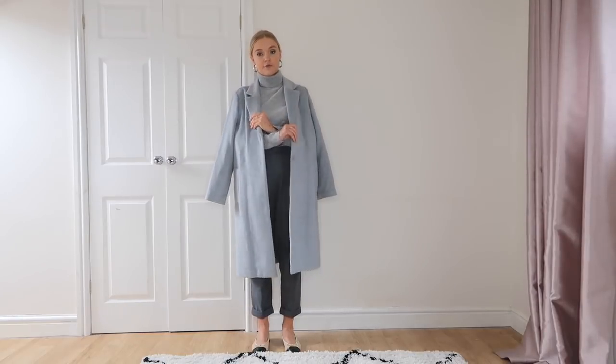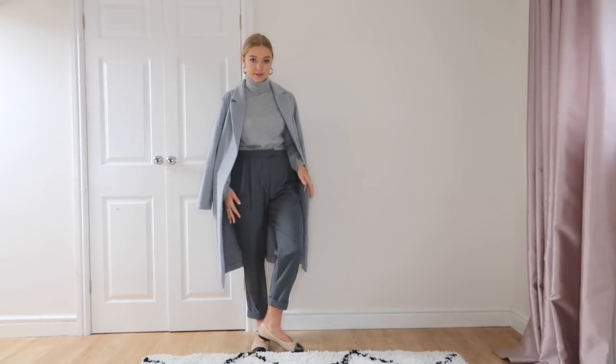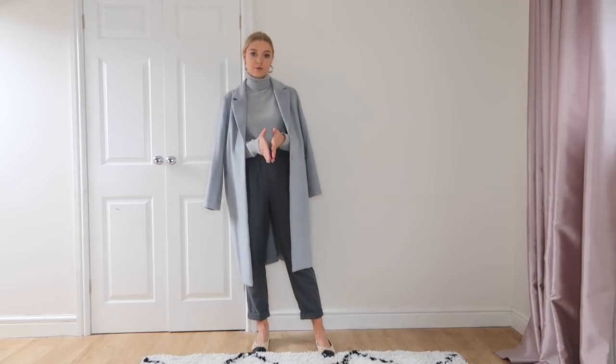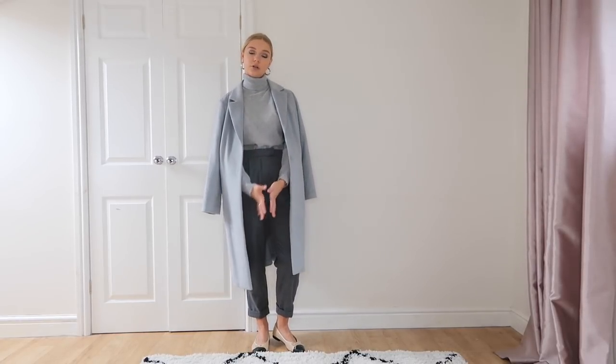And then I got this coat from New Look recently. I'll try and link that. These trousers are old from Zara, and I've worn them to death because they're such a flattering shape. They're a bit balloony here, which is good, and then they go slimmer at the bottom. And then again with the Chanel shoes. If I had some grey ones, I'd probably pair them with that because I think an all grey or all tonal look works really well.